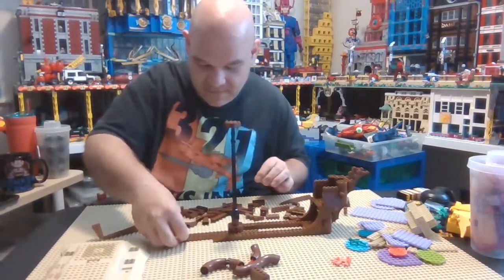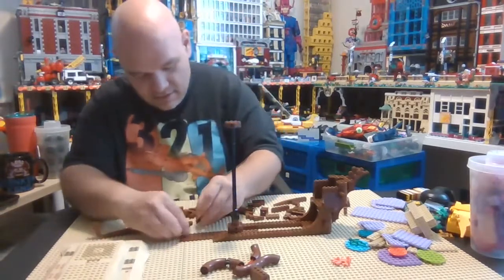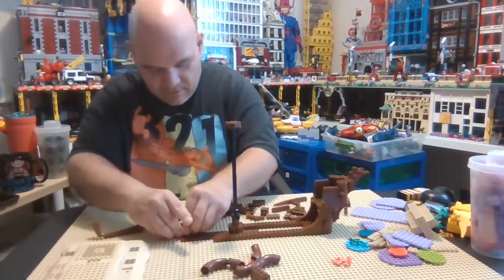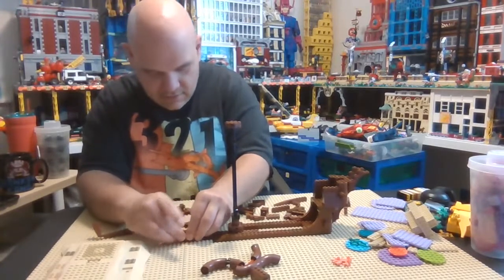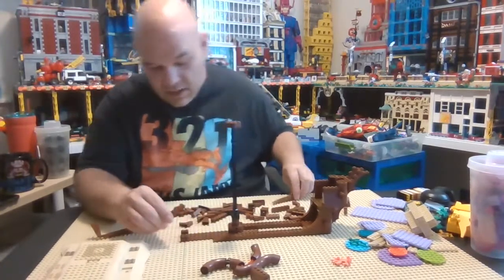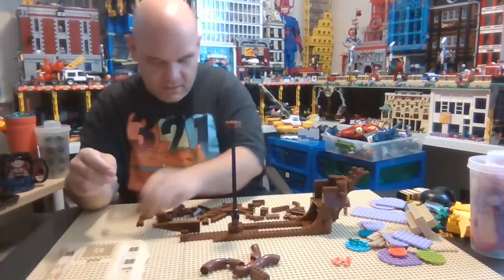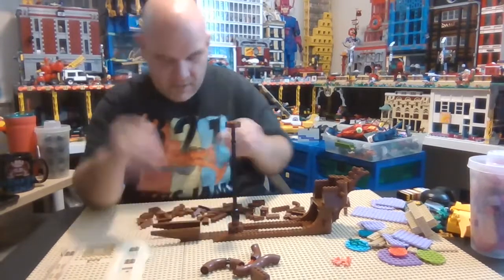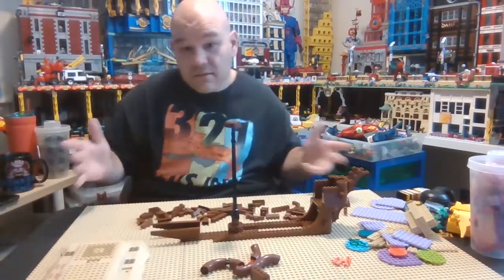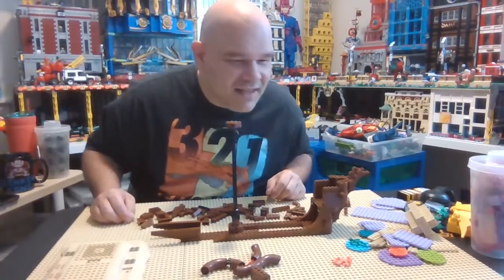There we go. That's going to be a little bit better, I think. Just trying to do a little bow bit. There. Kind of a little bit. I'm going to see, helm, wheel, crow's nest.